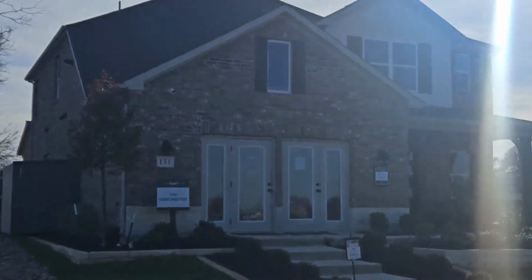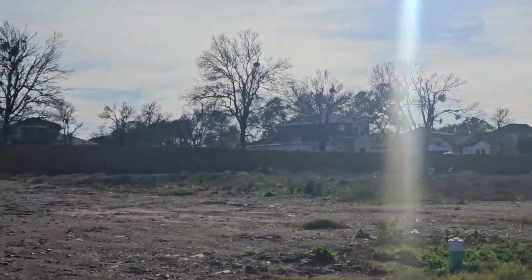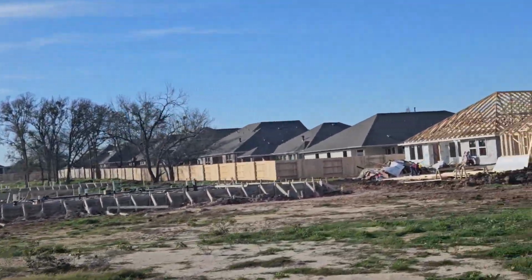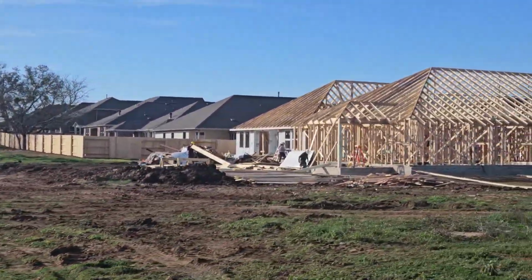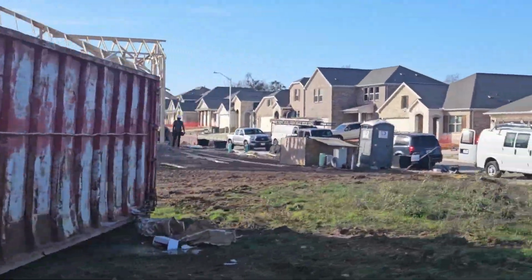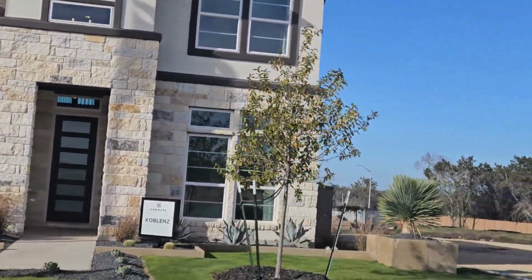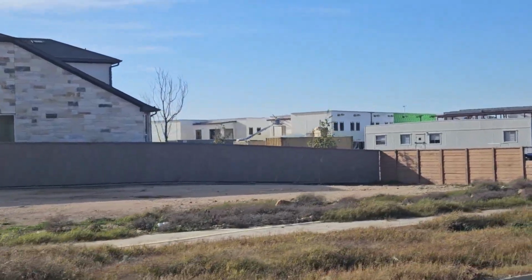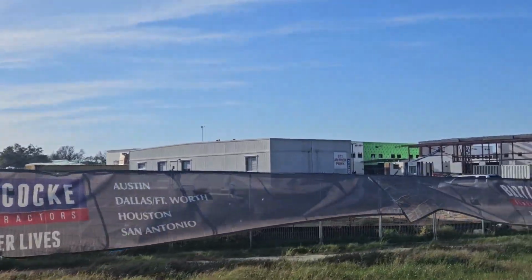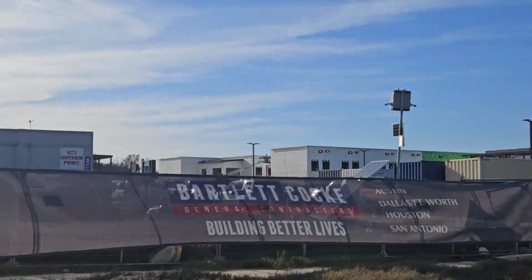Now, because it is a master plan community that is going to have 1,500 homes total when it is built, you are going to still have a lot of construction going on for the next couple of years. This is towards further back in the neighborhood with where Ashton Woods and Newmark are. And as you can see, there is lots of construction, still lots of open spaces available. So while you get a brand new, amazing home, you also have to think about that there will be continued construction for a while.